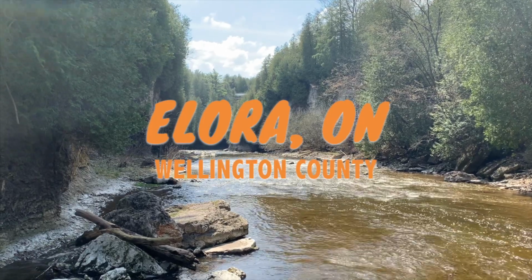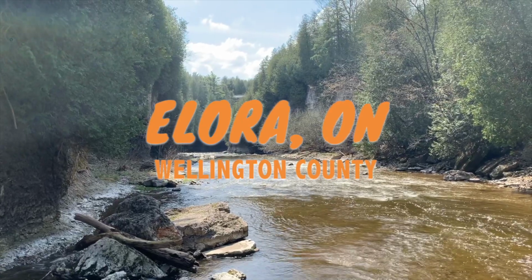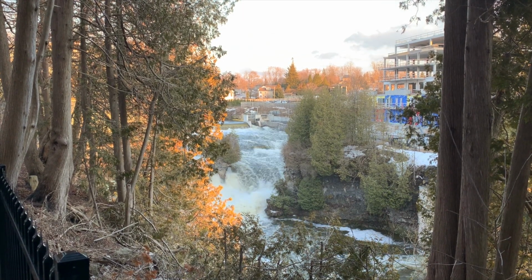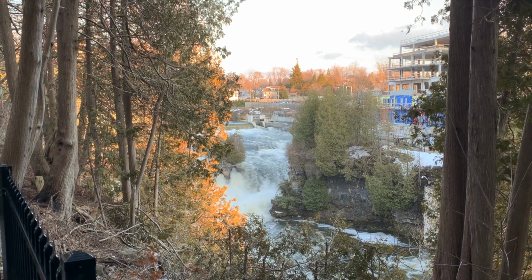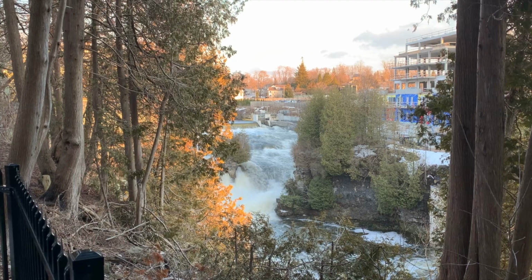Elora, Ontario is a stunning town known for its spectacular views of the Grand River. Despite being such a small community, the area has become a tourist hotspot for those looking to spend an enjoyable weekend in Ontario's most beautiful village.